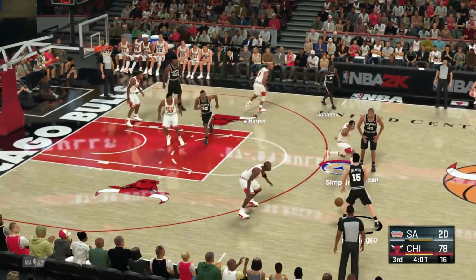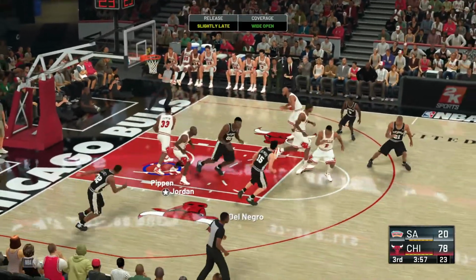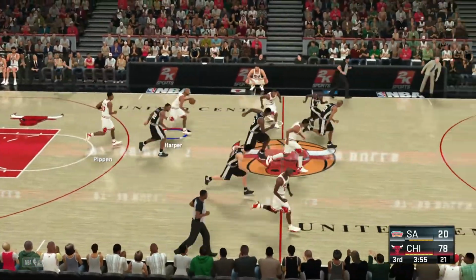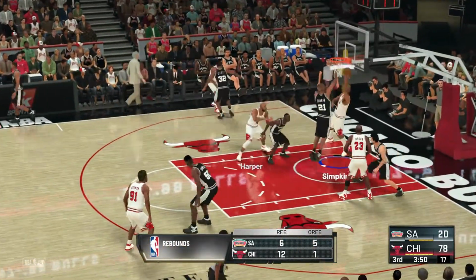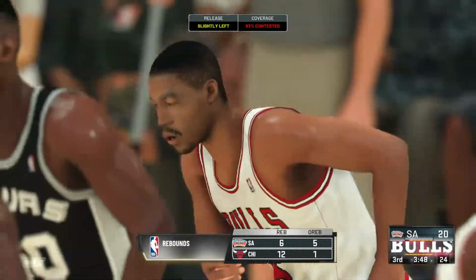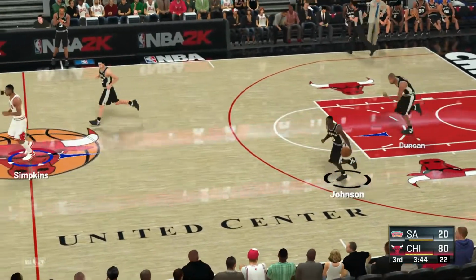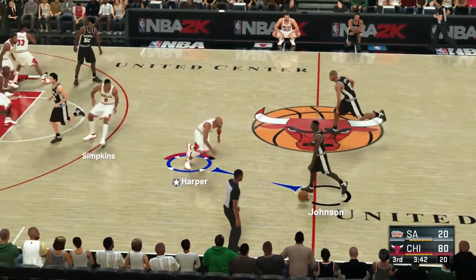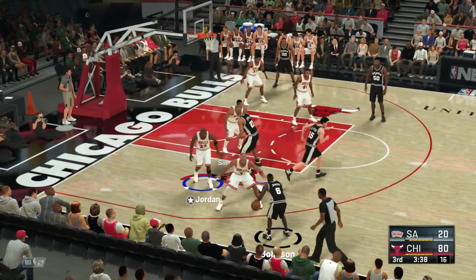So it's the Spurs now. The Bulls getting the bucket. It's a plus five advantage for them in rebounding after that one. To the inside. Here's Simpkins. And he takes it in for the layup off a very nice feed. Simpkins got his first points in this one. Every time they get scored on during this run, it's come from inside the paint.